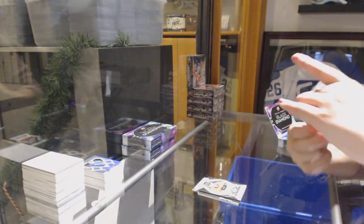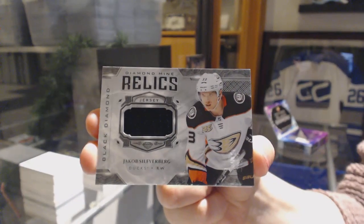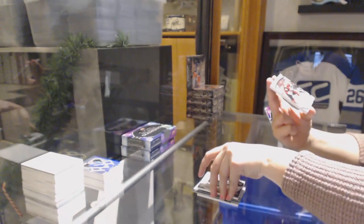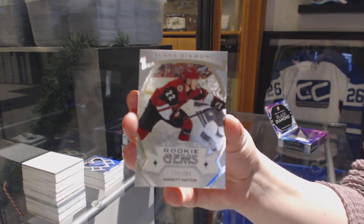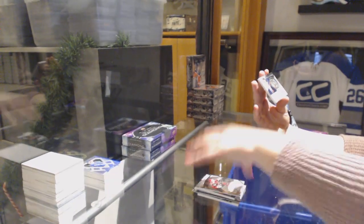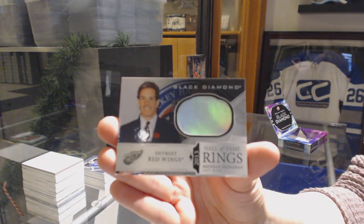Diamond Mine Relics jersey for the Ducks of Jakob Silfverberg. Rookie Gems number to 399 for the Coyotes, Barrett Hayton. And we've got a Hall of Fame Rings for the Detroit Red Wings, Brendan Shanahan.